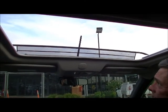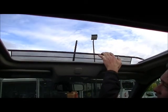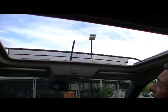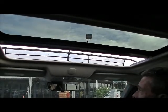And as I mentioned, really large opening. As you can see, you've got your wind deflector. And in this instance, it's actually been quite helpful, deflecting bugs as well. Good work by our detailers. Nice. Just a simple matter of hitting that button again, and it is automatic, as you can see.